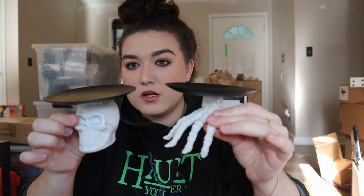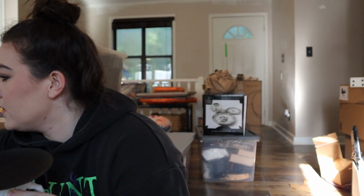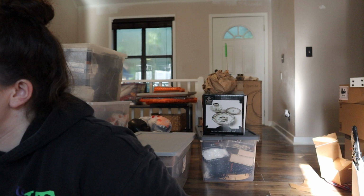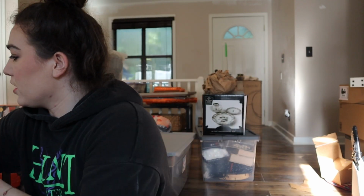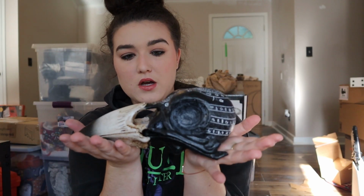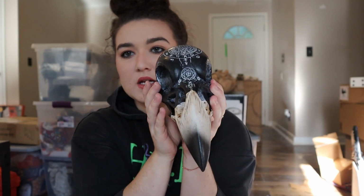I also have these little candle stands. I think these are from Joann last year. I'm pretty sure, but I like them. They're very cute. Just perfect to add some height if you need it. I've got another hand as well. And then I've got tons of little skulls, which are perfect for, again, adding spooky vibes. This raven's skull with a pentagram and other symbols on it is from Spirit Halloween's witchy line.